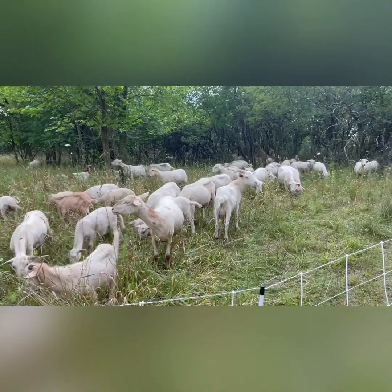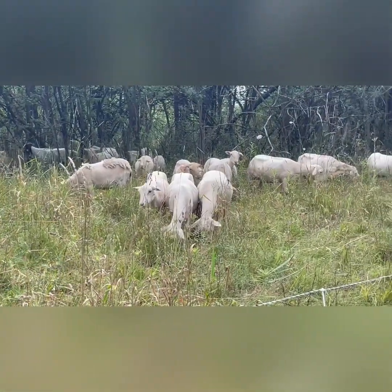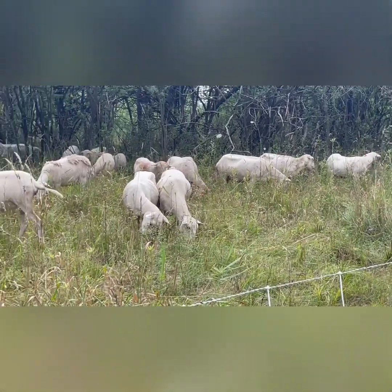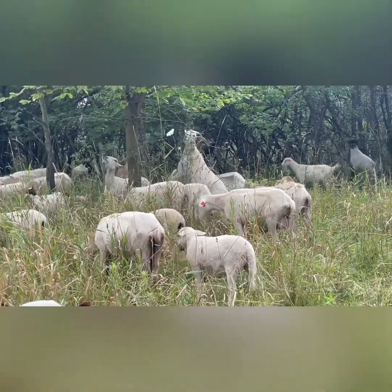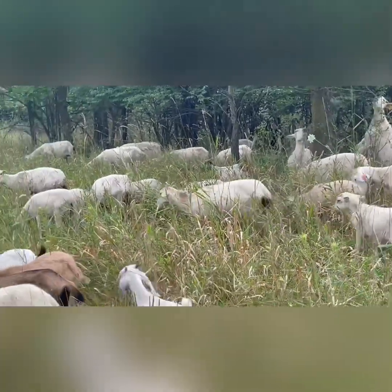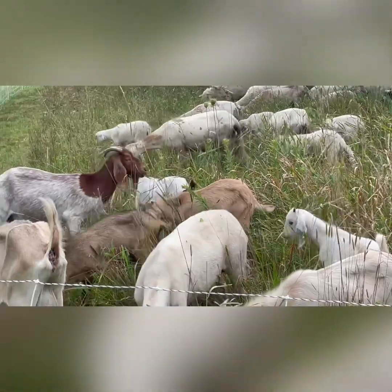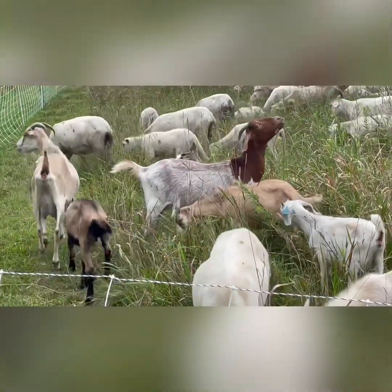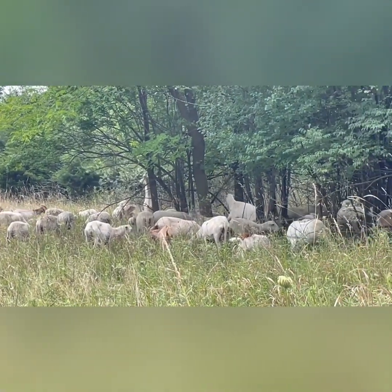Oh, look at them all. They apparently like that tree.